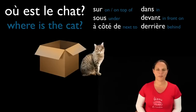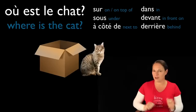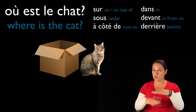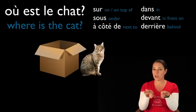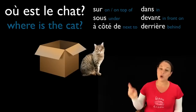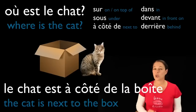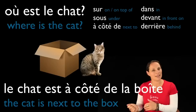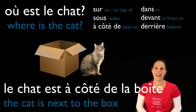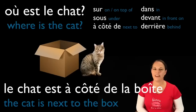Here's another one. Où est le chat? Where is the cat? Now look carefully. Is it sur? Is it sous? Is it dans? Is it à côté de? It is à côté de. Le chat est à côté de la boîte. The cat is next to the box.